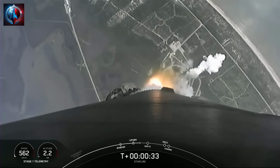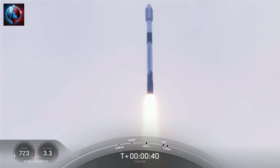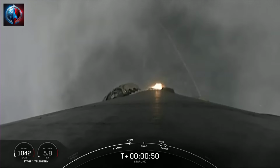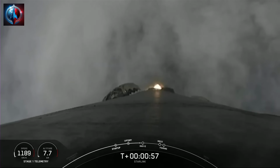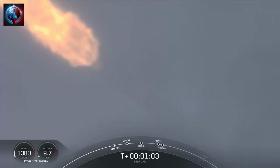At T plus 30 seconds, Falcon 9 has successfully lifted off from Space Launch Complex 40 from the Cape at 11:35 a.m. Eastern Time. Power and telemetry nominal. Falcon 9 is supersonic, which means the vehicle is now traveling faster than the speed of sound.